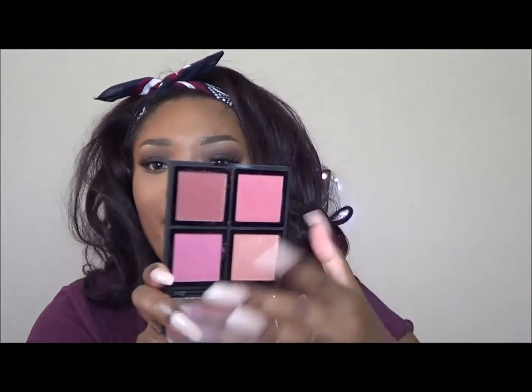You could create so many different looks from these two palettes alone. So I think they're great. I also wanted to show you guys this e.l.f. blush palette, the dark one. Yeah, this is dark. This is a great palette.